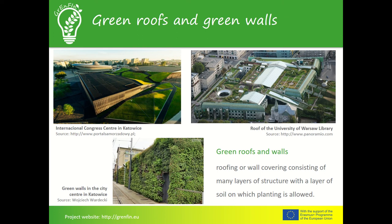And here on the slide you can see a few examples from Poland. The first one is the International Congress Center in Katowice and its green roof. Another one is the roof of the University of Warsaw Library. It's one of the most popular and most famous examples of a green roof in Poland, and the visual aspect of this green roof is really great. And the last one is a green wall in the city center in Katowice. So here you have three examples of green roofs and green walls in Poland.